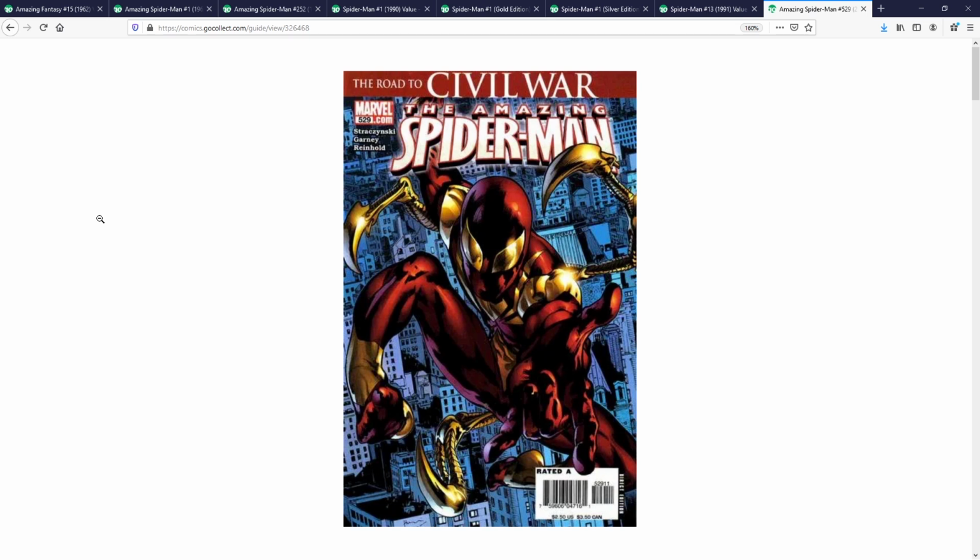All right, and the last book I'm going to point out here for Spider-Man is going to be Amazing Spider-Man 529. And what is the significance of this? Well, this is the first appearance of the Iron Man spider suit that was given to Spider-Man by Iron Man.